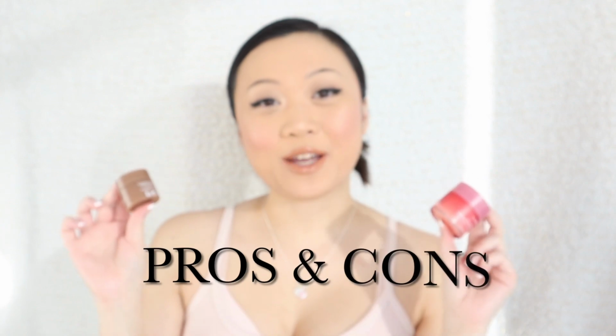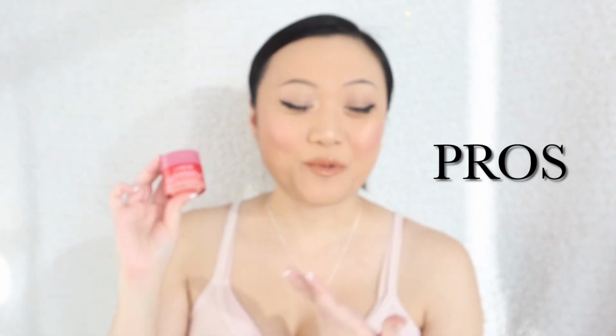So now I'm just going to be going over some of the pros and cons of this product. So the biggest pro is, of course, that it works. It is worth the hype. It is the best lip treatment I've ever used. I love how it tastes. I love how it smells. It just glides on so well. It just melts into your lips. It honestly reminds me of the consistency of melted candy, and I have a huge sweet tooth. I'm a sugar fiend, so I love that.